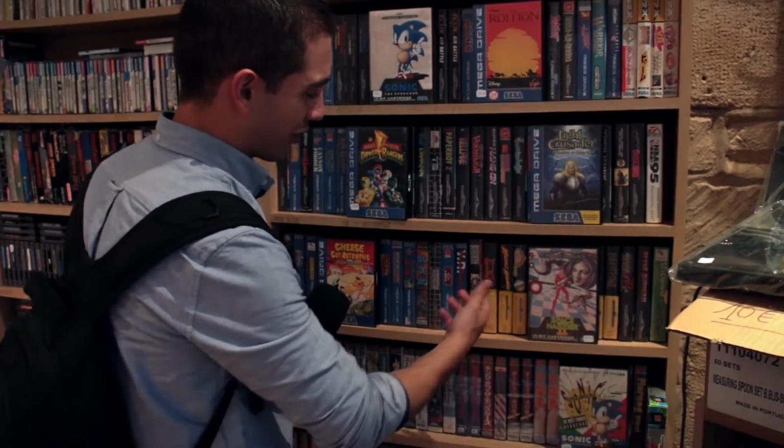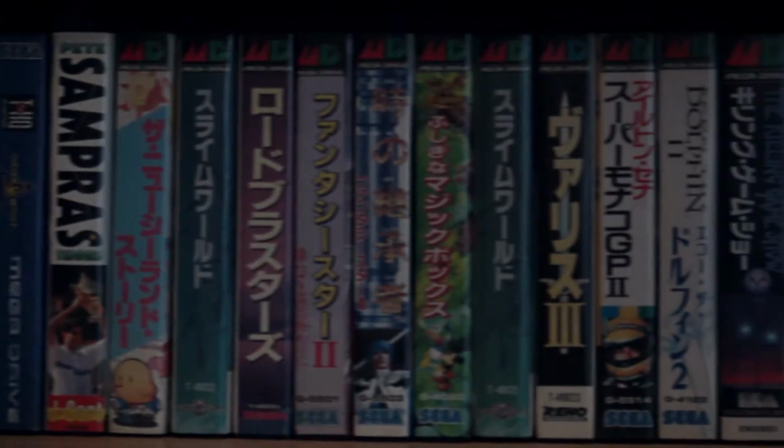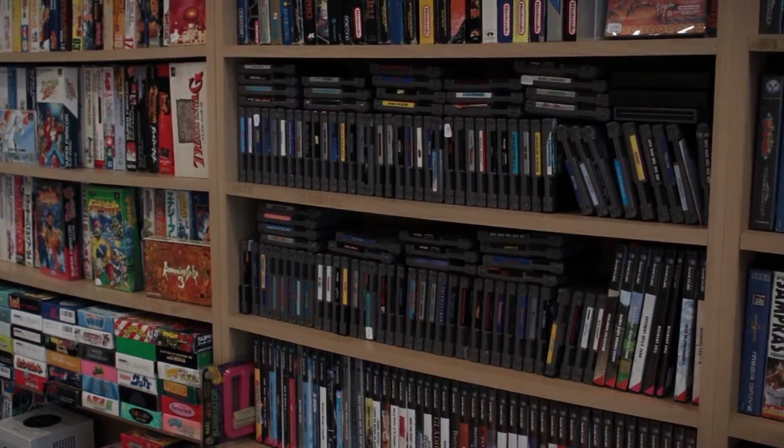This is all Mega Drive. I mean, you even got Marble Madness for the Mega Drive. I don't know, that might not sound exciting to you, but this is a big favourite of ours. Japanese Mega Drive games, a great Dreamcast collection, and probably my favourite is the fact that there's so many NES. There's such a huge NES selection. Basically, we're going to have a little look around, probably spend half the day here, and buy some cool stuff.